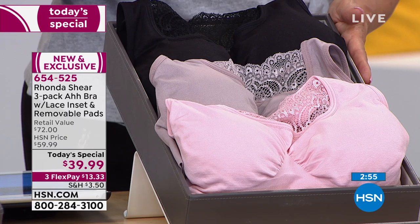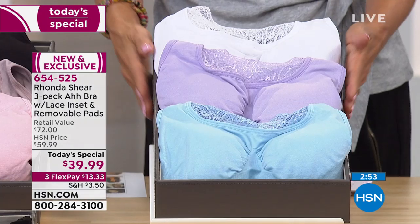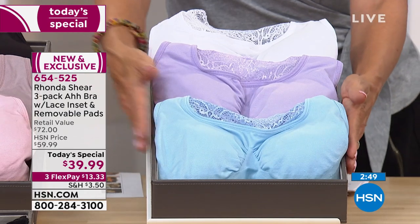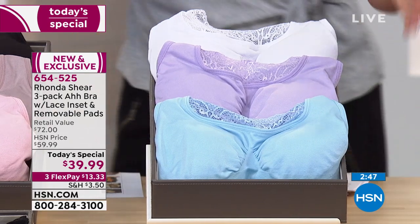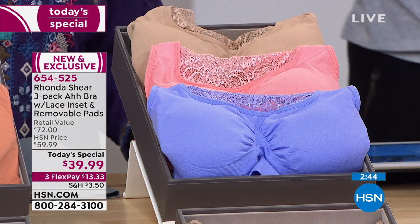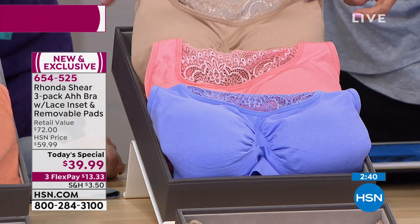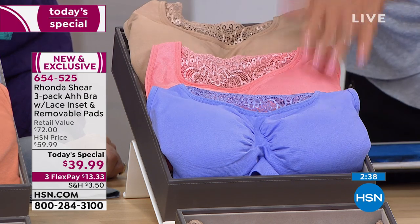The one that will sell out after that is the pastels right here. This comes with the white, the lilac, and the light blue. These two collections will be the first two to go today. The brighter colors are in front of Rhonda. The sorbets are so pretty. This is that soft lilac. This is your coral, and it comes with nude. The periwinkle, the coral, and the nude.